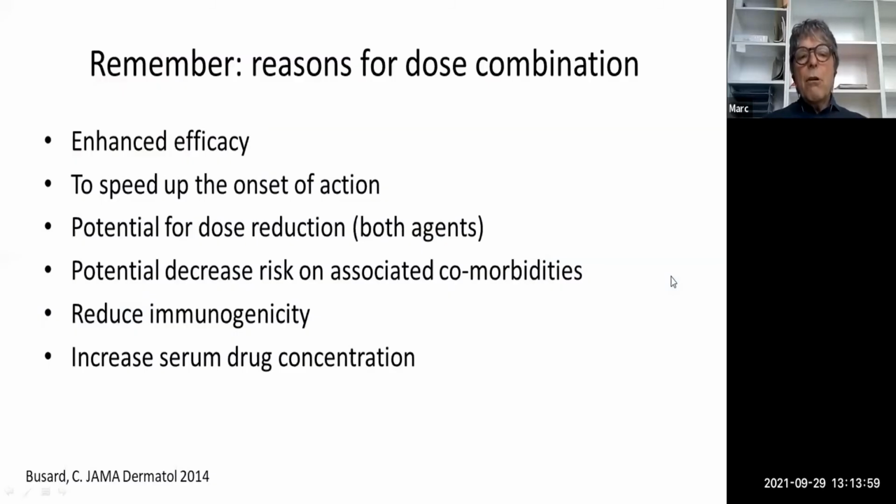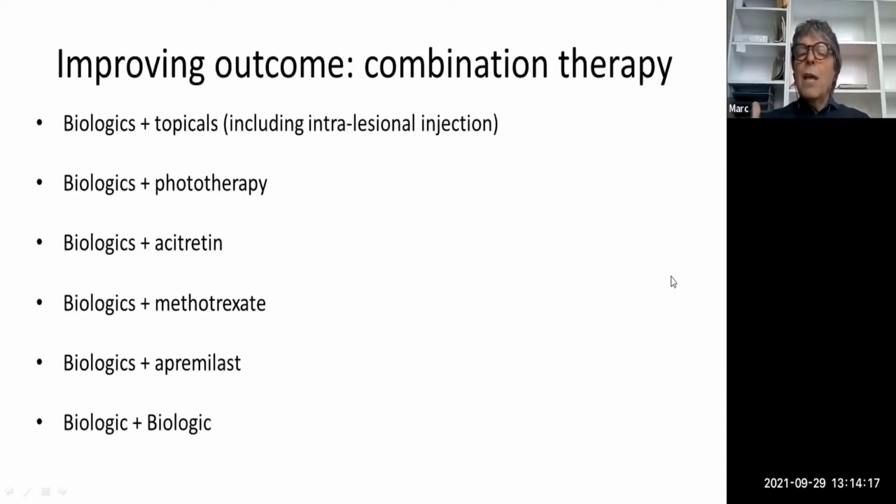Now, you remember that slide that I showed you a few minutes ago for dose combination: enhance efficacy, speed up the onset of action, potential for dose reduction, maybe reduce the risk of associated comorbidities, immunogenicity, and increase drug concentration. So what you can do to combine therapy, you can really do all kinds of things.